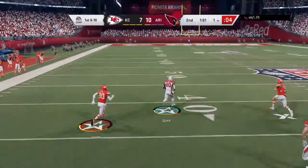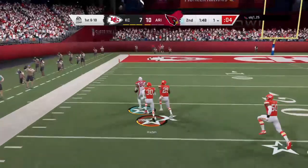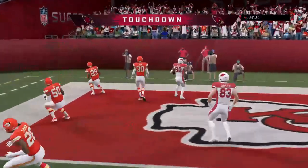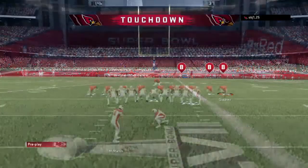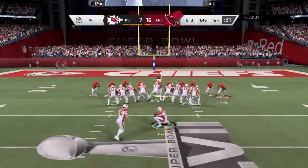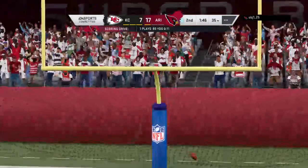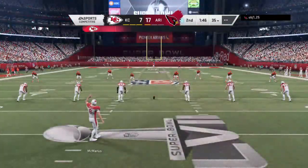And now nothing but green ahead of him. He's at the 50, the 30, 20, 10, touchdown, Cardinals. A big play there. 99 yards. And the Cardinals are able to show off their quick strike ability. Extra point from McManus is good. And his guys will take a 10-point lead.